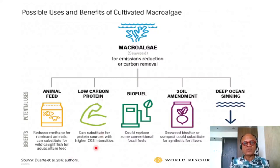Low carbon protein can substitute for protein sources with higher CO2 intensities. So already a lot of seaweed gets used in some Asian countries like China and Japan. Biofuel could replace some conventional fossil fuels and ease the pressure on land and the competition with food security and biofuel, for example.